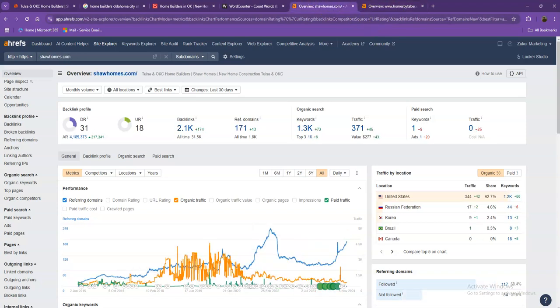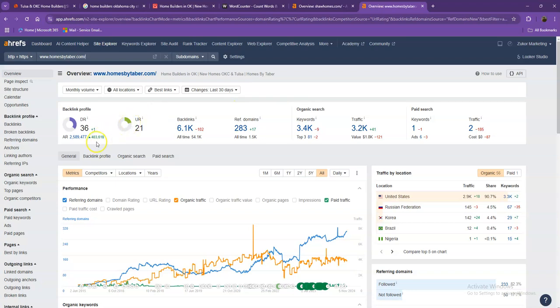So with DR and UR, it shows that Google actually considers their website a much more trustworthy and a stronger website. That's also because they have more backlinks. They also have more keywords, which gave them way more traffic within the last 30 days.